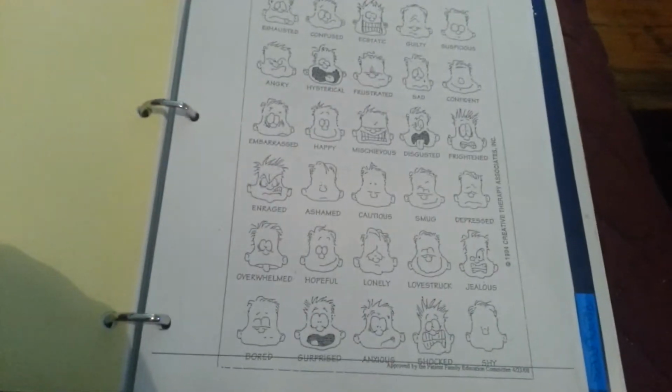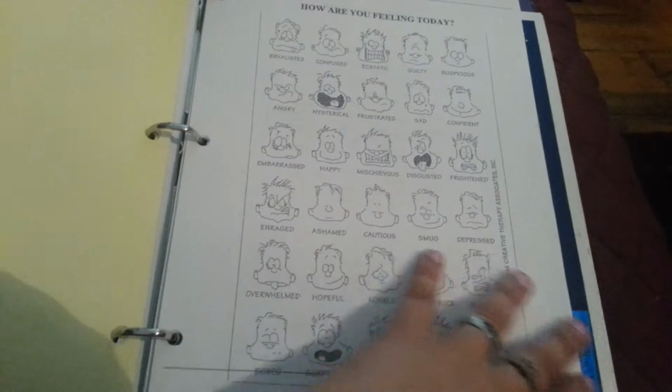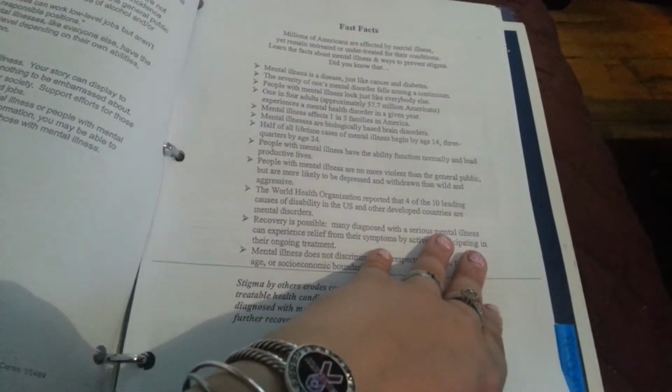Okay. Well, anyway. Then I have an etc. or miscellaneous section. There we go. This is where I have just things that don't necessarily fit into any of the categories that I have set out. So that is my etc. section. And then one of the most important parts of the wellness binder is this.